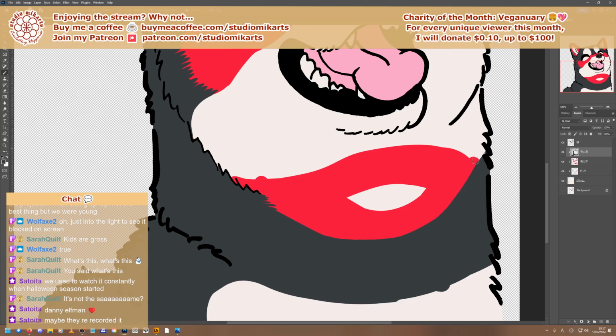Okay, I did that, but I don't actually like that. So let's bring this down. So the thing is here, I've got this way thicker than it should be, and I can definitely erase away here to make this little oval bigger. But I think I also need to bring this black part up.